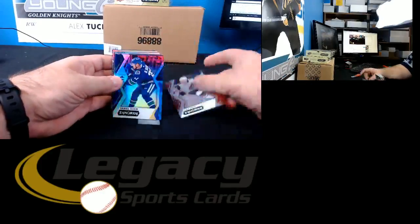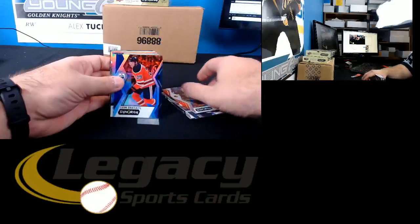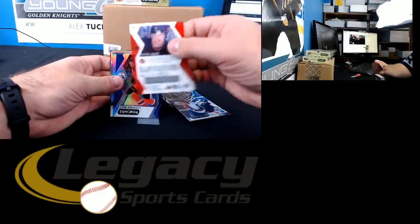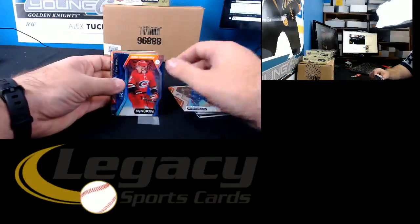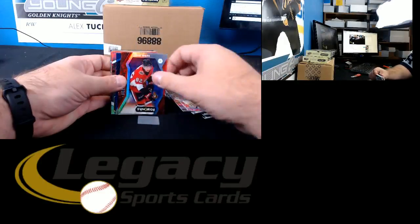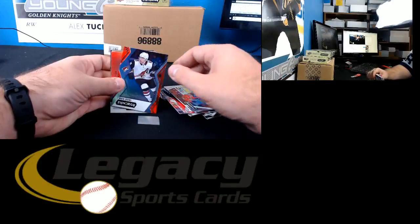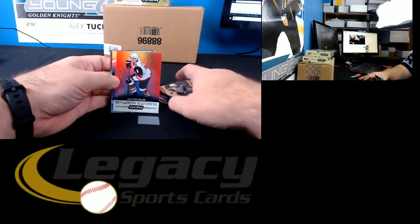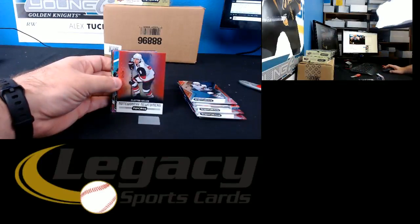Max Domi, Daniel Sedin, Tyler Johnson, Pavel Bure. Pavel Bure is a scratch. Drysdale, Dubois, Joe Sakic, Kokkonen, Malkin, Colin White, Travis Sanheim, Duncan Keith, Max Domi, Clayton Keller, 2 of 24 noteworthy newcomers. That is a nice rookie card.